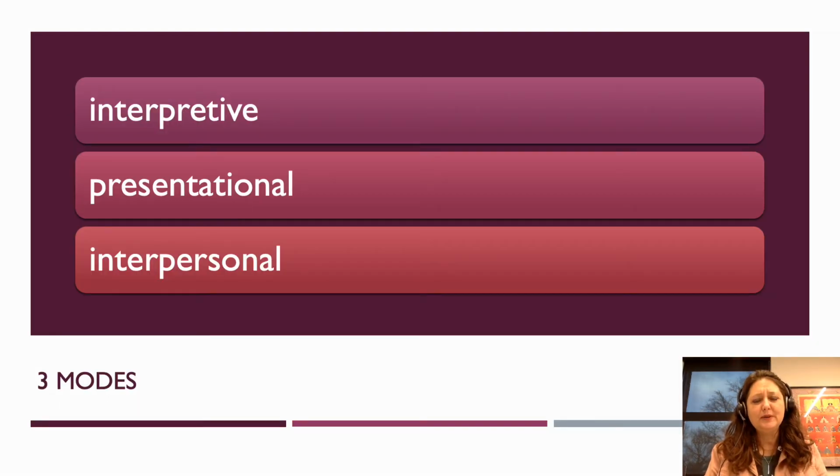But before we jump into my recommendations, let's look at what you're going to need for your own self-study plan. Okay, so it's good to know what exactly you are doing as a language learner if you've never done this before, or if you had language classes in high school. So there are three modes of communication. There's interpretive, and this is figuring out what's being said. There's presentational mode, and this is one-way communication. And there's interpersonal mode, which is two-way communication.